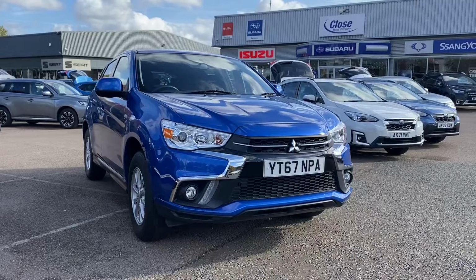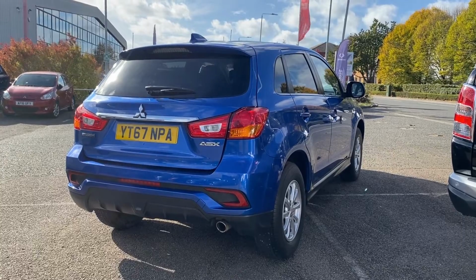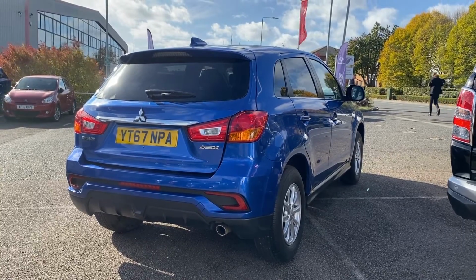Now if you're in the market for a new family car, I've got a great option here. It's this Mitsubishi ASX2. This 2017 plate has just 26,000 miles. The boot has plenty of space with these really handy compartments. And of course, ample room in the back.